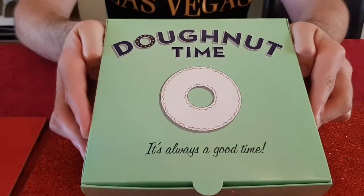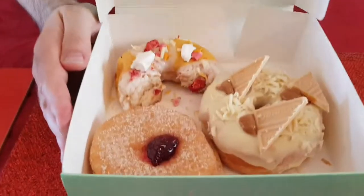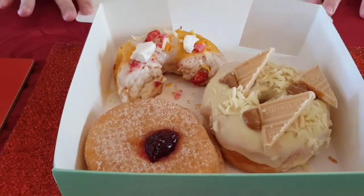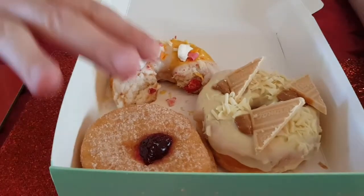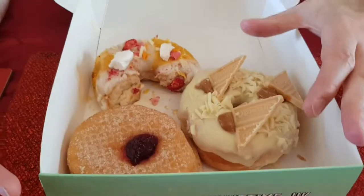Doughnut Time! So there's Doughnut Time there. Let me do a little unveiling. Da-da-da-da! And there we have. So you can instantly see which ones we've sampled. So we did have a little look at these ones. So let's just talk about the ones we got here. Before we do, if you see my hand there, you can see how big these donuts are.